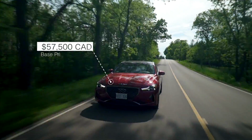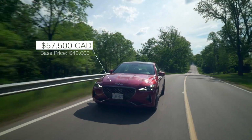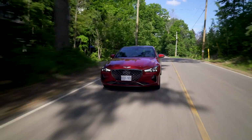Having driven the Stinger on the track quite extensively, I can tell you with confidence that this car is everything the Stinger is, but I would say 10% sharper in every way. That's how it feels to me. The Stinger's a lot more GT-ish, and this is a lot more sports sedan. I'm beyond blown away with the G70.